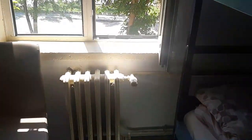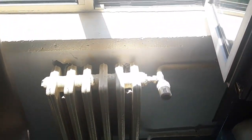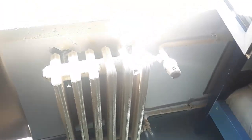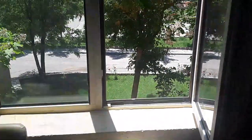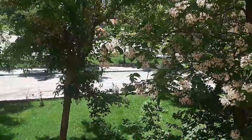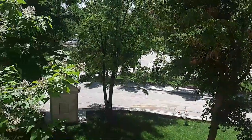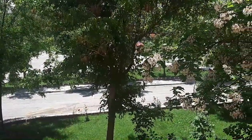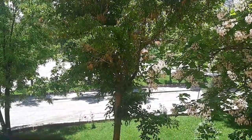The last thing in a room, every room has a heater. We only put it on in winter. So I think that's all basically. That's all we have in a room. Yeah, the view from my room is this. From my room, I can only see the running track, but I don't think you guys will be able to see it because it's quite far from here.